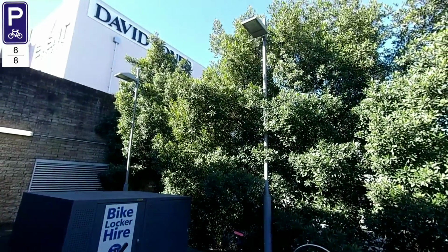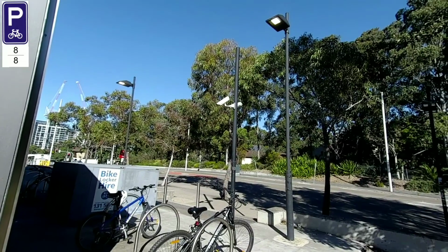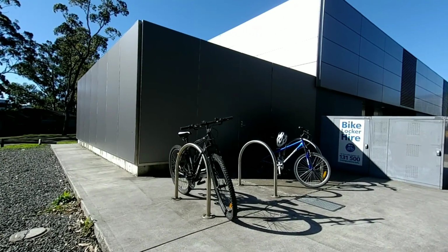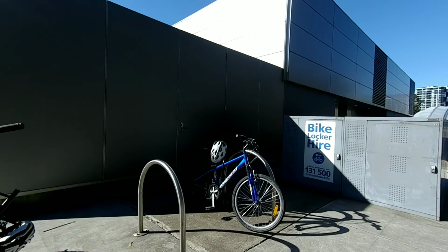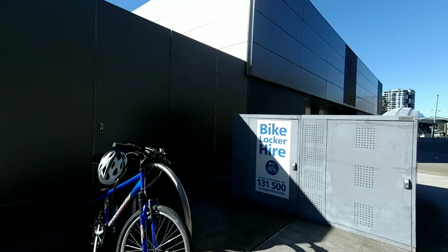Also good is the lighting, which is well located on both sides. Overall, the security looks good here, but let me know in the comments below if you've had any security issues with parking your bike here.